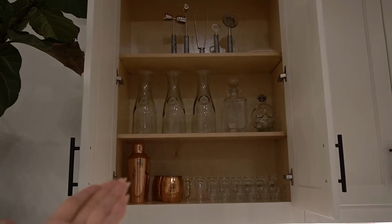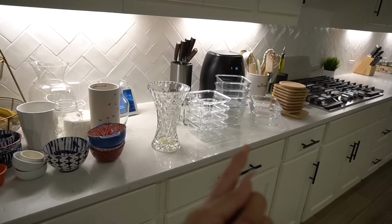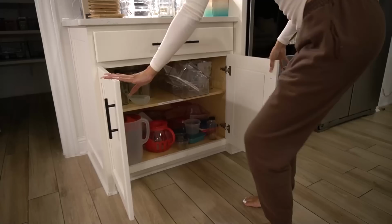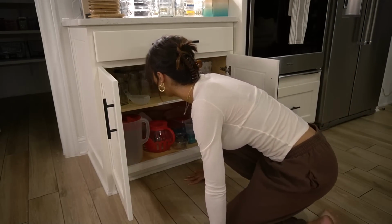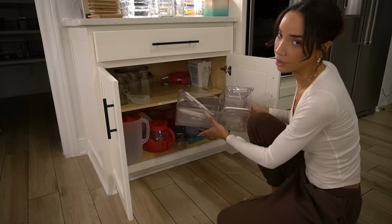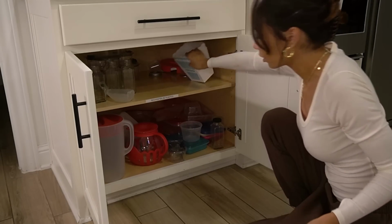Like, wow. But now I have to figure out what to do with all of this stuff that I took out of that cabinet. I know for sure I'm putting this stuff down there. So once again, let me start by taking everything out of here. I know there's some stuff in here that I don't need as well, so I might as well just go ahead and declutter.